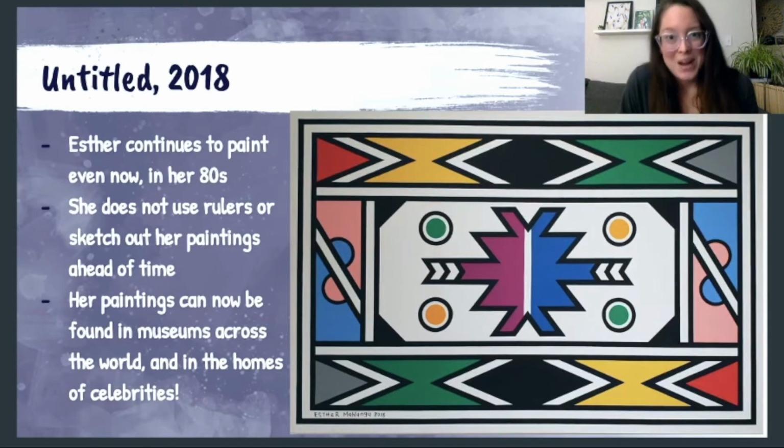Okay, now this is on canvas. So this is a design that Esther did that was inspired by the designs from her culture, from the Ndebele tribe. But it is more mobile, more easily able to be displayed in museums and galleries, and it was painted in 2018. So Esther does continue to paint even now in her 80s, but she doesn't use rulers or even sketch out her paintings ahead of time.